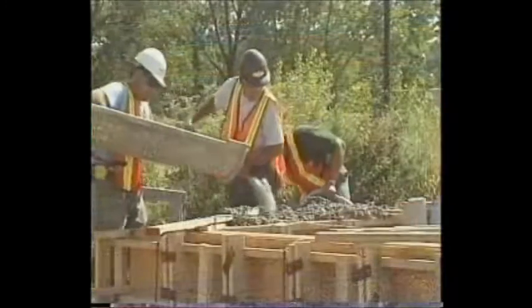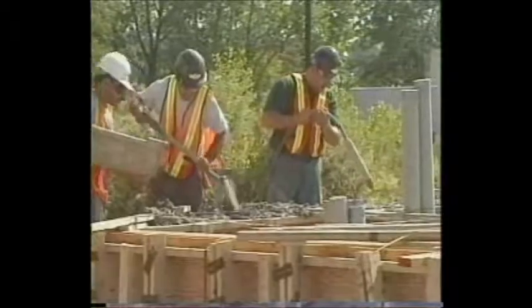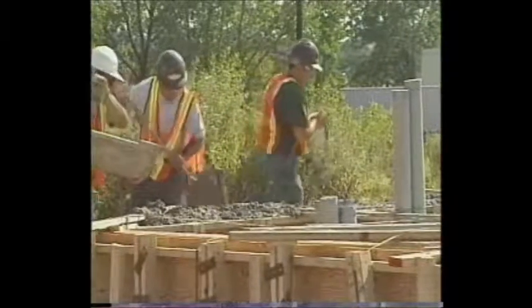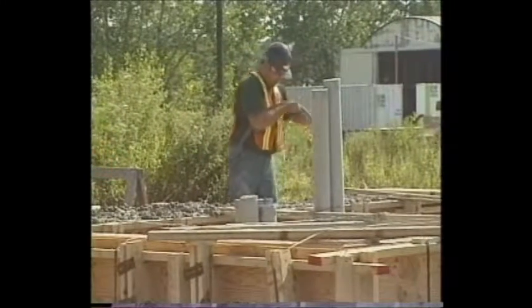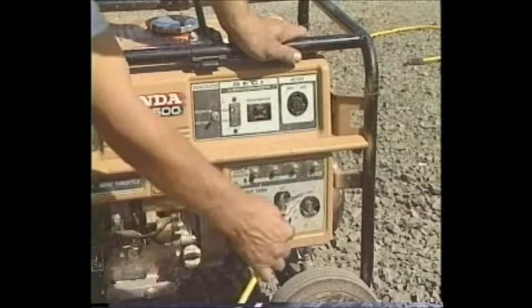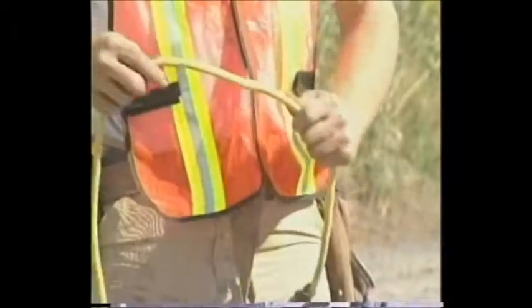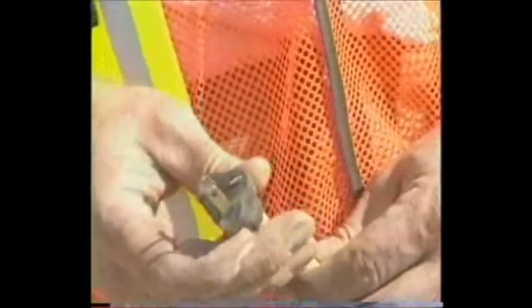To protect you from shock, electric power tools must have a 3-wire cord with a ground and be powered from a GFCI power source. 3-wire cords contain 2 current-carrying conductors and a grounding conductor. One end of the grounding conductor connects to the GFCI and the other end is grounded through a prong on the tool's metal housing. All electrical cords and hand tools must be inspected prior to use at the beginning of each shift for damaged or missing grounding plugs.